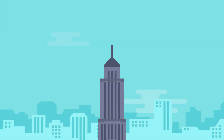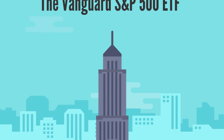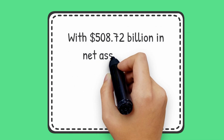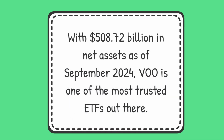Now let's dive into VOO, the Vanguard S&P 500 ETF, which is all about investing in the largest and most stable companies in the U.S. market. With $508.72 billion in net assets as of September 2024, VOO is one of the most trusted ETFs out there.